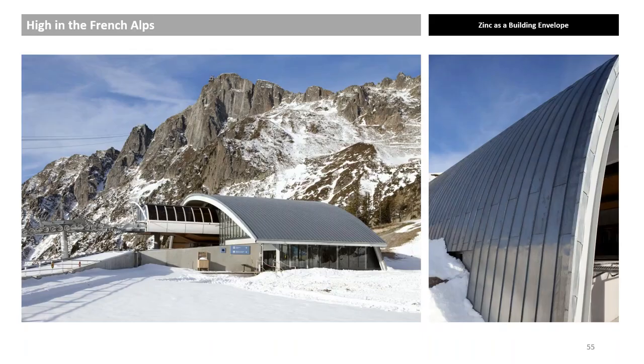And just showing that zinc can be used in pretty much all climates. This is above Chamonix in the French Alps. You can see this natural zinc on the right. It's quite shiny. The mountain climates are quite dry, so zinc needs two things for its natural patina to form when you use natural zinc: water and CO2. If there's less water or there's no water, the patina doesn't form, or it takes much more time.